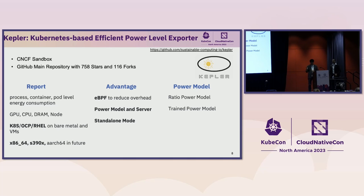We are collecting metrics from processes, containers, functional-level metrics, and cgroup resource usages, and also gathering the power resource usage from GPU, CPU, DRAM, and nodes, and also power metrics from the GPUs, CPUs, and nodes, and so on. Then we put it together and report it. It also runs on Kubernetes, OCP, OpenShift as well, and bare metal, VMs, whatever.